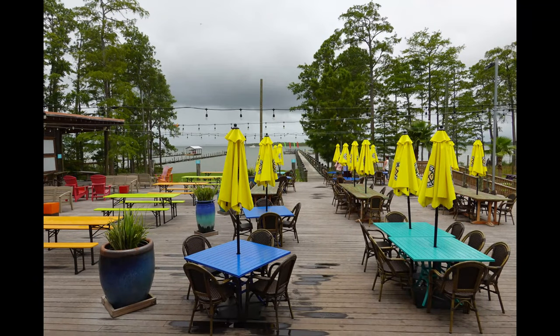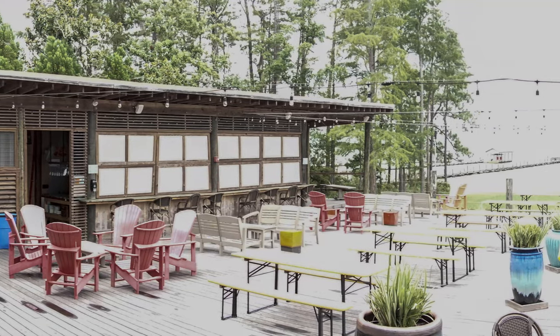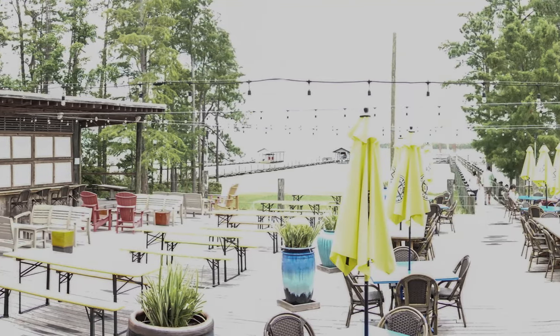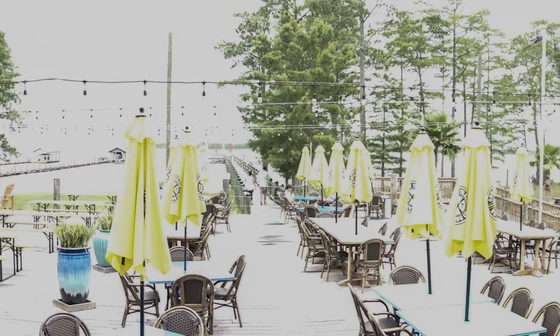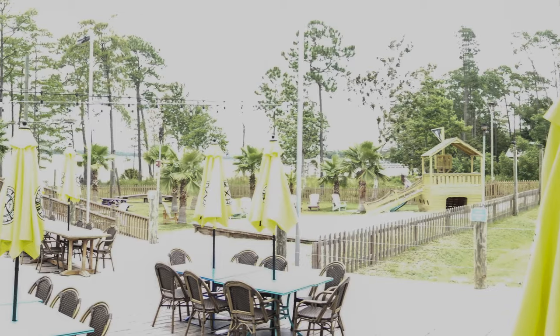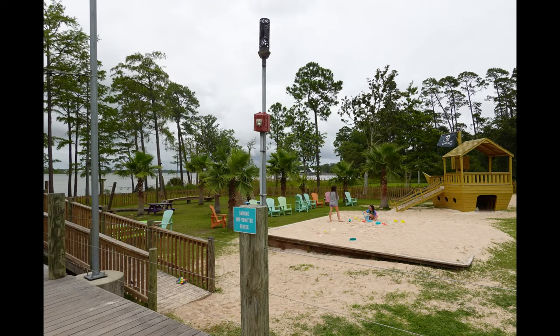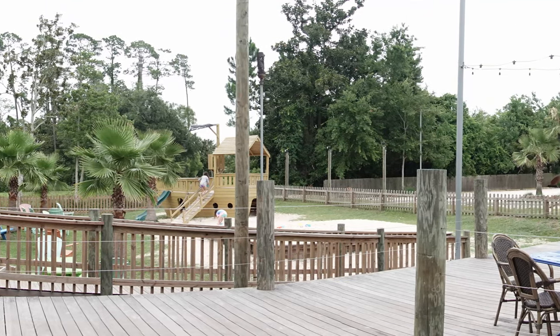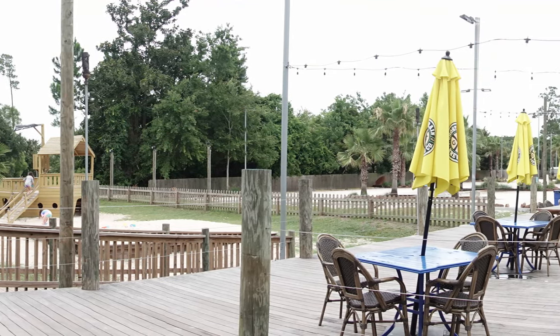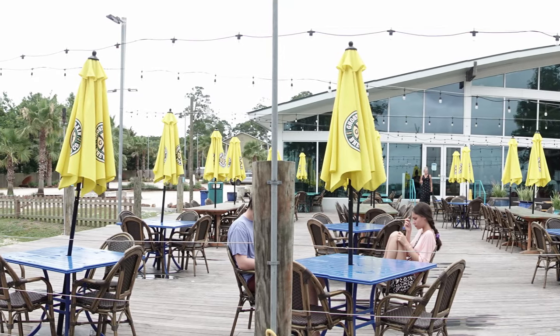Looking out, we can see the outdoor deck, which is also a large impressive area. Back in more normal times, this would be packed full of people, and it's an enjoyable space out there with its own bar. They have a children's playground right there, and when you look right here, a little better shot of the playground, this is also one of the best spots to bring children to play in their little playground area with the sand there. But it's also a fun place for the adults to play.